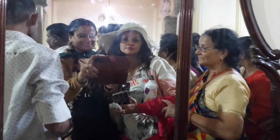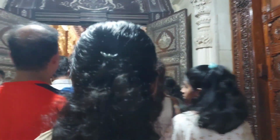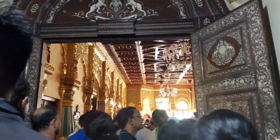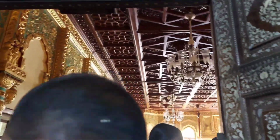Friends, now I will show you Diwane Khas. When you enter inside Diwane Khas, you will see a beautiful wooden door which is beautifully carved with elephant ivory. You can see the beautiful workmanship on this door. It is all elephant ivory.